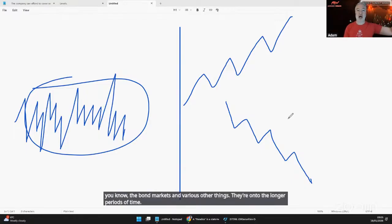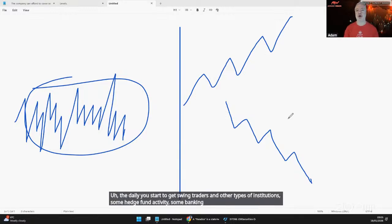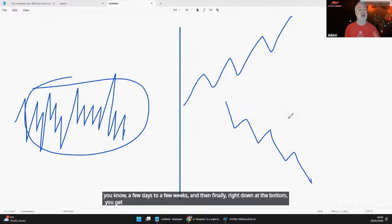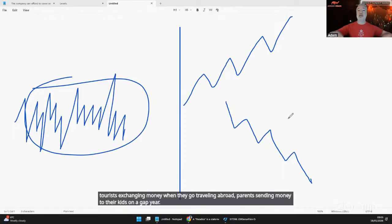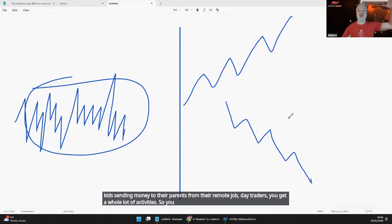And then as you come down towards the daily and the weekly, you start to get swing traders and other types of institutions, some hedge fund activity, some banking activity, where they're holding positions for a few days to a few weeks. And then finally, right down at the bottom, you get day-to-day transactions. Tourists exchanging money when they go traveling abroad, parents sending money to their kids on a gap year, kids sending money to their parents from their remote job, day traders, you get a whole lot of activity. So you get layers of transactions on every different time frame.